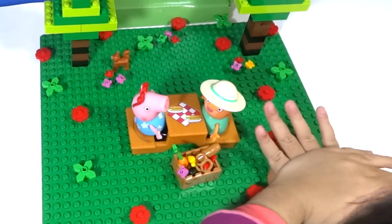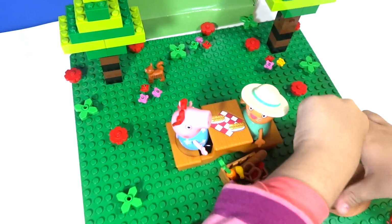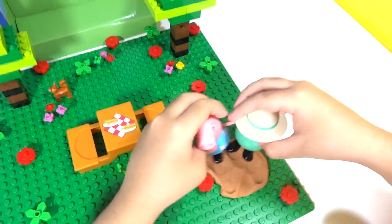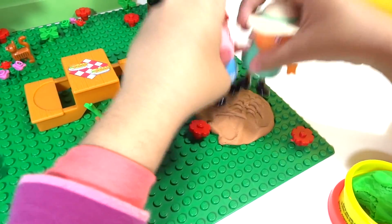Finish. We have muddy puddles. Kitty Cat and Peppa Pig will jump on the muddy puddles. Woo-wee! Jump, jump, jump! Woo!